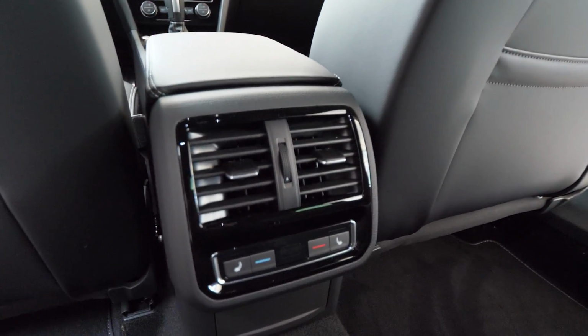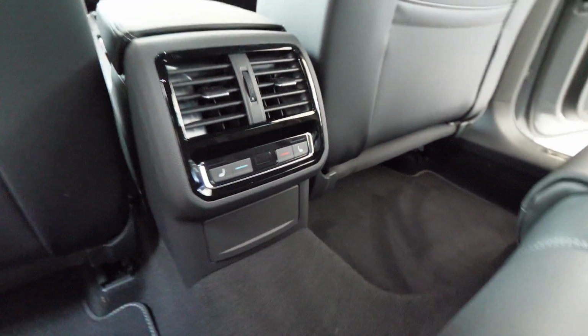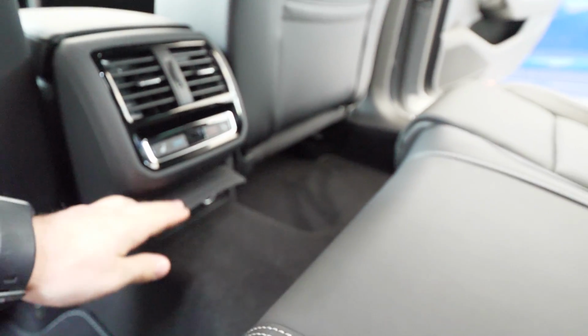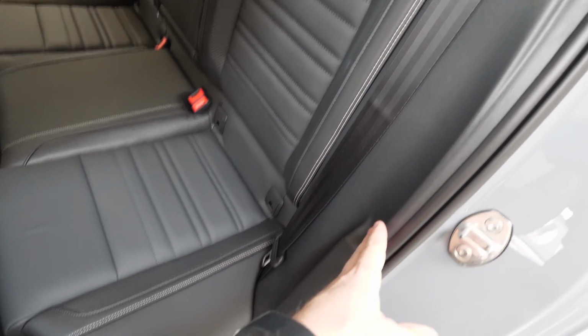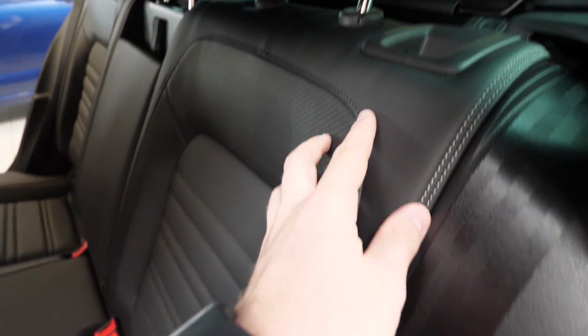Anyway, here we have the vents, glossy plastic. We have heated seats in the back. You can control the climate system from here in the back. USB-C and also a 12-volt port down there. Very practical these days. Useful. Also some plastic on the side. I wish here was also leather or some soft material. Then the car would be perfect.